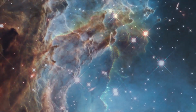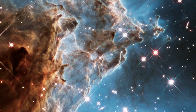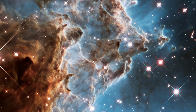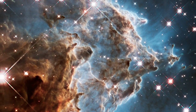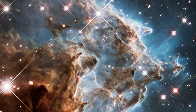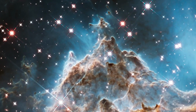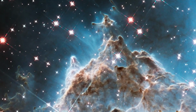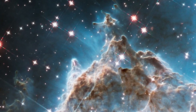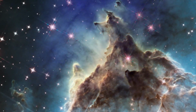You can see the same process underway in the Monkey Head Nebula, about 6,400 light-years away in the constellation of Orion. The Monkey Head is a stellar nursery with all the ingredients needed for star formation. Its peaceful beauty masks the violent events within it.